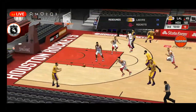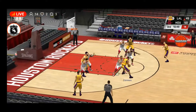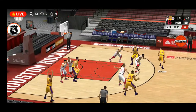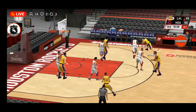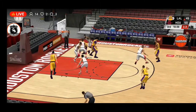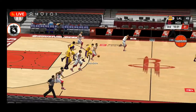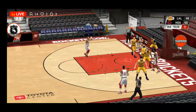That's some more rugged play from them inside. They have a decent edge in rebounds thus far. Backing it down is LeBron. Outside Green. There's the pick. Now Davis. Back to Green. Outside Green. First minute and a half of basketball here in the third quarter. Beat the shot clock, but it's off the mark.